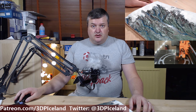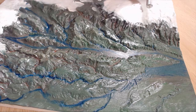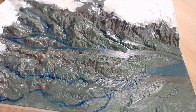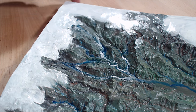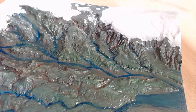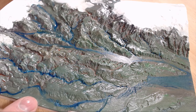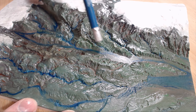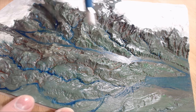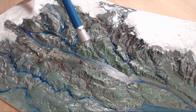But I want to show you this landscape, so I'm going to switch cameras. So this here is the Eyjafjallajökull glacier, and here is the Mýrdalsjökull glacier, the other glacier. It goes way beyond this point, and the Eyjafjallajökull goes in this direction quite far. But this is the Þórsmörk area here, and here's an area called Básar. That's a really popular area to go, and the blue lines are rivers that go from the glaciers down the valleys and into this area.